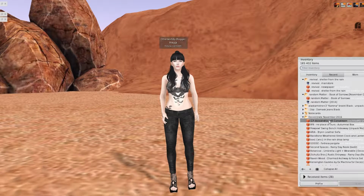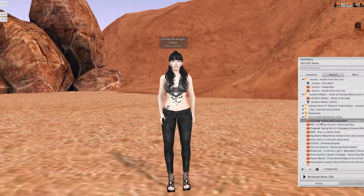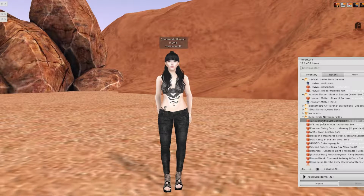The sadness and the melancholy of it. But Cheeky Pea has what sounds like something quite large, the Alexandria Loft conversion. Okay.